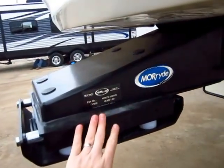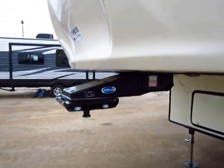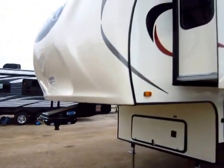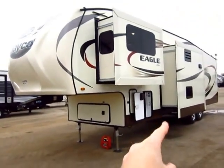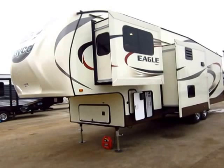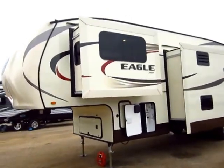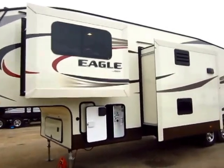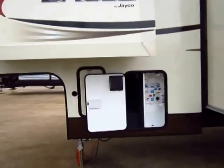This is one of the few options we do like to add to these, the MORryde pin box. Being over 10,000 pounds, coming in about 10.5, we do like to see that on there because that adds a rubber dampening system in conjunction with your rubber dampening MORryde suspension system that is already on every Eagle. Most guys don't tell you that. I bet you didn't know that. This actually has the same suspension on it that a lot of these super high dollar fifth wheels do. That's standard on this. You're not adding extra money for it.